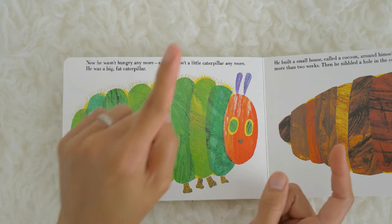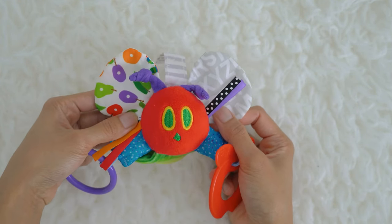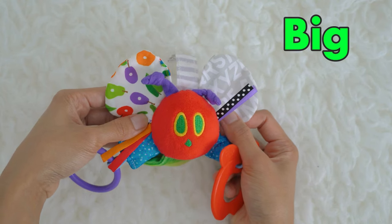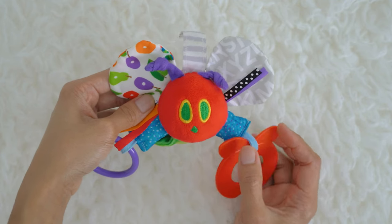caterpillar. Ooh, do you still remember how our caterpillar looks like when it was tiny? This is how our caterpillar looks like when it was tiny. But after eating one nice green leaf, now he is big, and he's also fat. Are you ready to see a big and fat caterpillar?